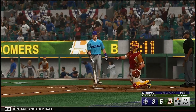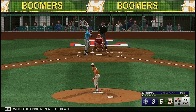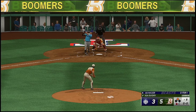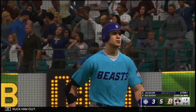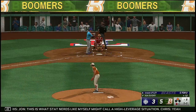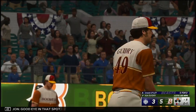And another ball. With the tying run at the plate, and we're in the top of the eighth. Swing and a miss, struck him out. And now Chase Utley. This is what stat nerds like myself might call a high leverage situation. Yeah, Boog, not sure what the numbers say, but clearly an at bat that could change the course of this game dramatically. Good eye on that spot.